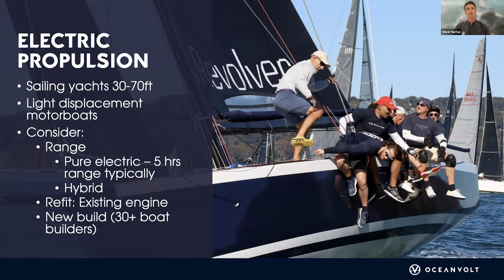The things to consider are the range. So with pure electric, we typically don't recommend a system that has less than a day's worth of motoring for a pure electric boat. Obviously, you can put as much battery power on as you like, but with pure electric, we're all sailors here at Oceanvolt, so we know how most people use their boats. So we don't put a ridiculously small amount of battery power on board. We make sure that you've got enough power to do what you need to do.